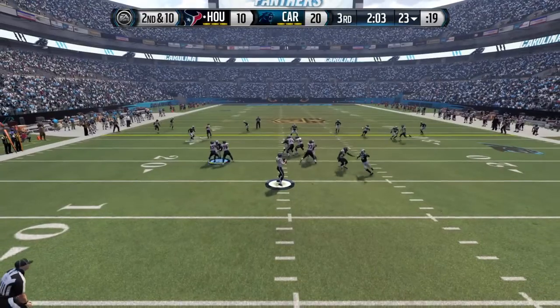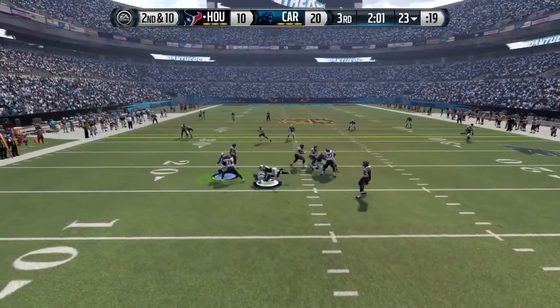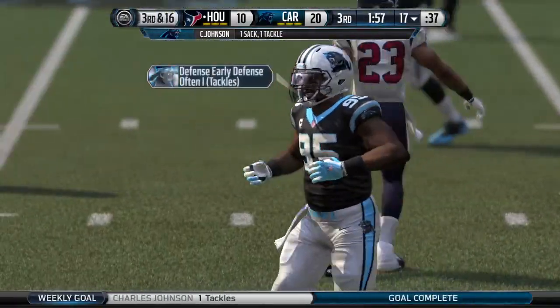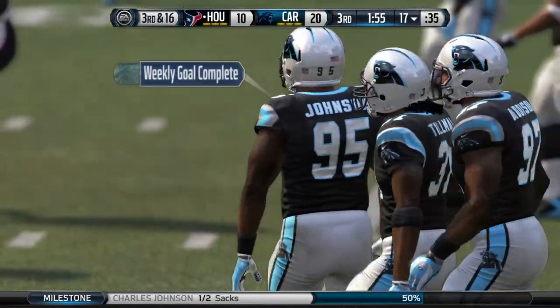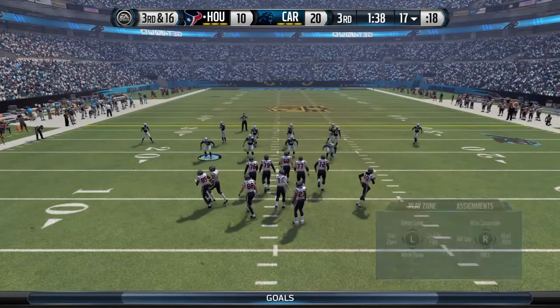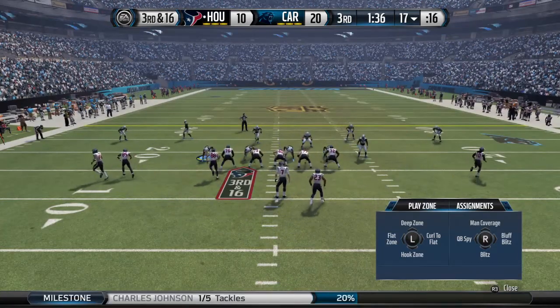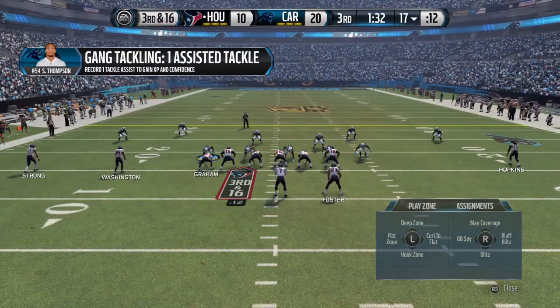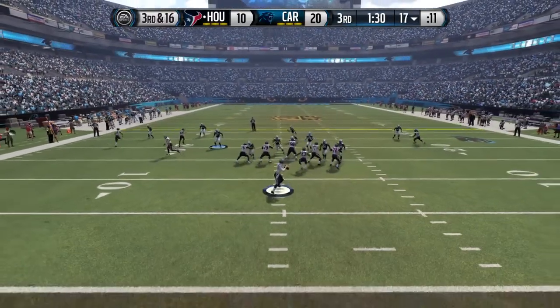Standing back in the shotgun, ready for the snap. Charles Johnson gets to him for the sack. Well, if I was that quarterback, I'd be mad after getting sacked like that by the defensive end. Your offensive tackle's just got to do a better job. Third and long.